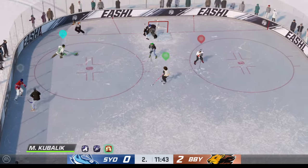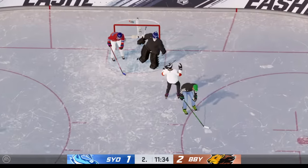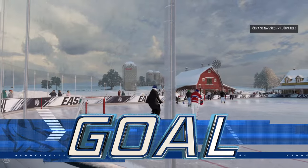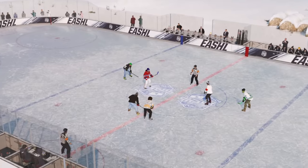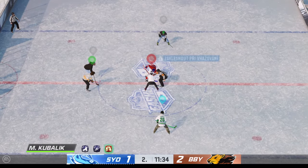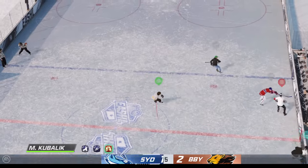Really solid shift here. Their puck possession game. Scores! Quick blast, no chance. The Hammerheads with a little more pep in their skates here as they get one back. The energy courses through the bench. The guys jump up as soon as they score. There's lots of time left and they only trail by one.